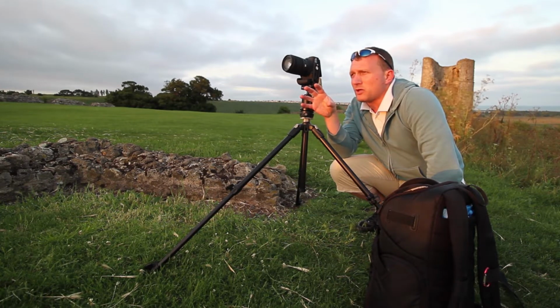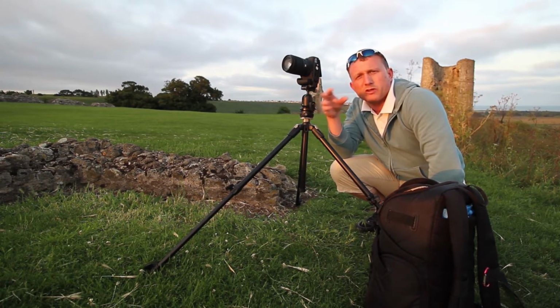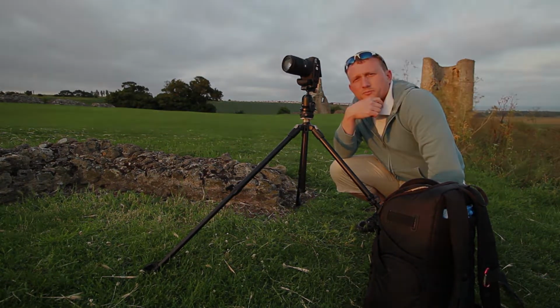I've got some lovely light coming in and lighting up some of the foreground rocks as well, and the walls of the ruins here. So hopefully working out to be quite a good image so far.